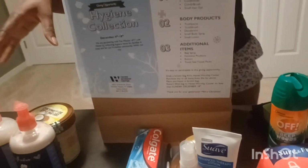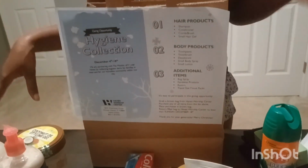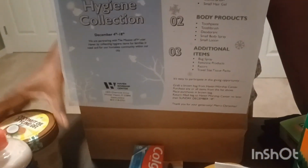So I have these items here, some I just bought, some I had in my stash. As you know, I'm also a coupon runner. You can check down and see some of my previous videos. But I'm gonna go ahead and fill this up.